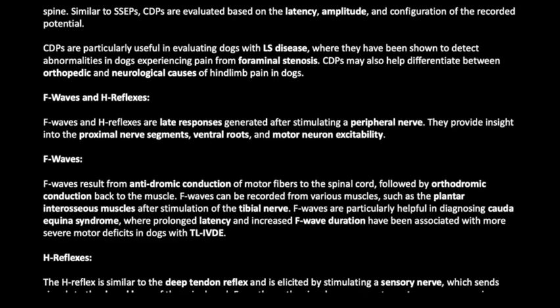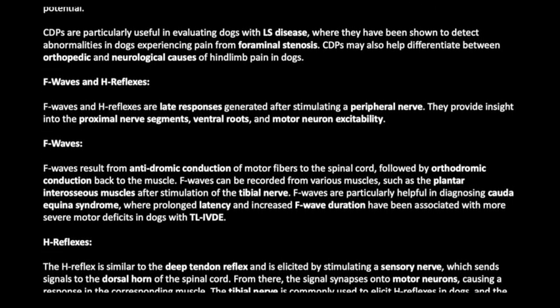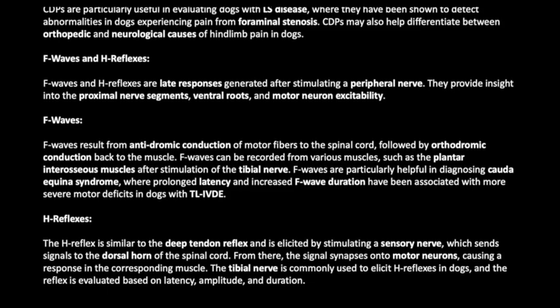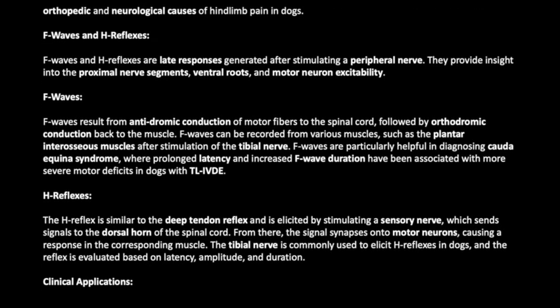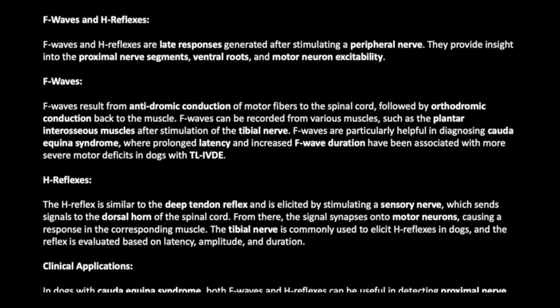F-waves and H reflexes. F-waves and H reflexes are late responses generated after stimulating a peripheral nerve. They provide insight into the proximal nerve segments, ventral roots, and motor neuron excitability. F-waves result from antidromic conduction of motor fibers to the spinal cord, followed by orthodromic conduction back to the muscle. F-waves can be recorded from various muscles, such as the plantar interosseous muscles after stimulation of the tibial nerve.